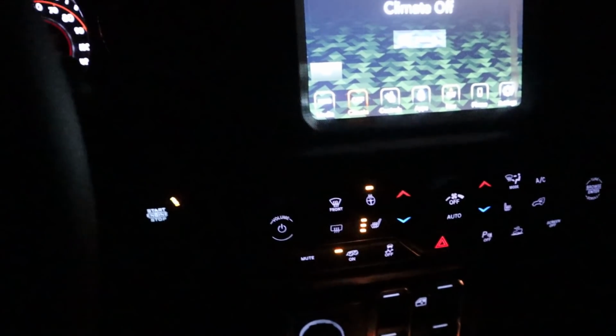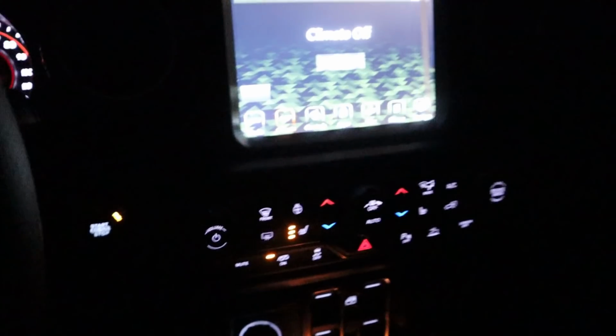So I understand that, again, it's nighttime, so the lighting is horrible. We will have more adventures in the daytime, I guess. Oh, also, it automatically turned on my heated steering wheel. I don't need that. My hands are gonna get all sweaty and rusty.